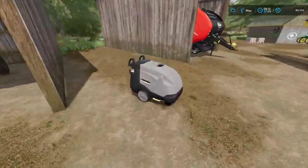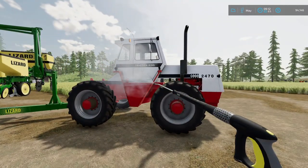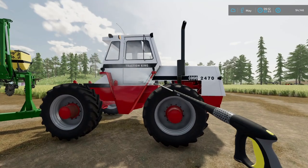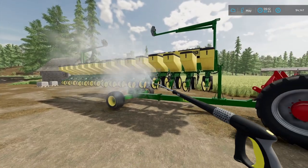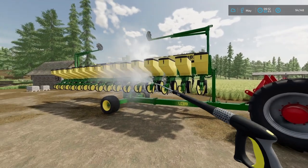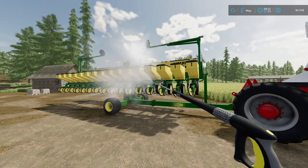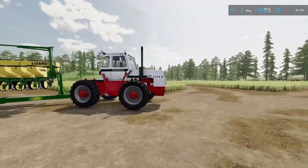But we did get the animals fed and got the sheep watered. Also got our productions that needed water. We filled those up as well. New planter works fine. Just the tractor's not that great, so we'll have to get even more power. We might have to splurge a little bit, but we also have to watch our money because I want to get a new harvester as well.